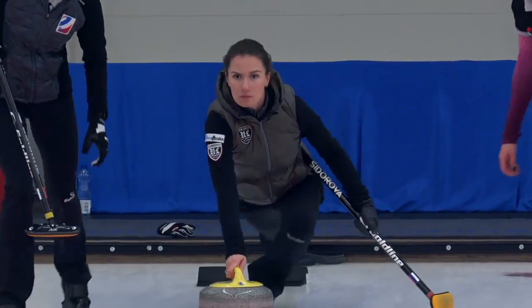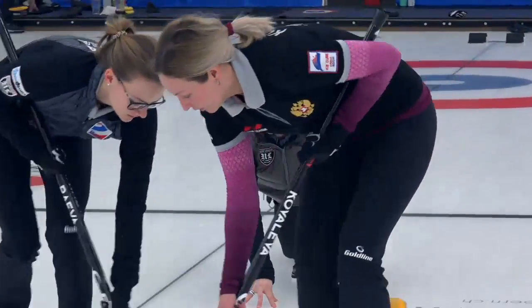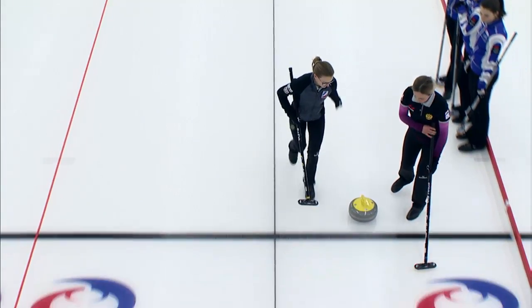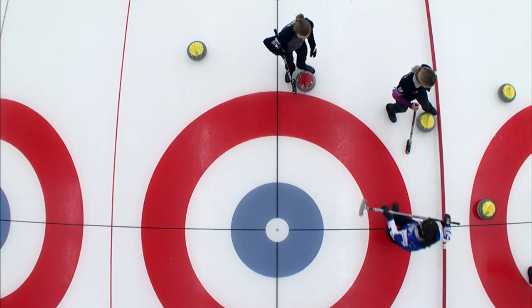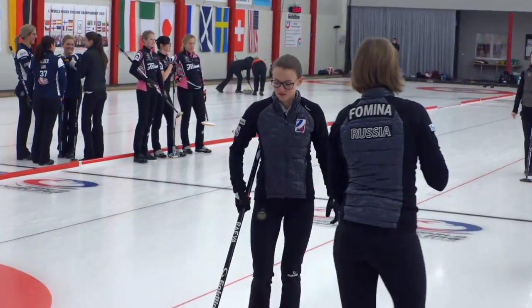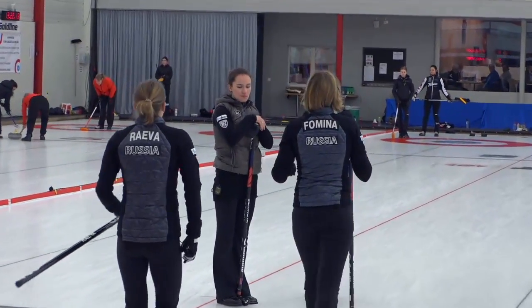Last rock here in the first end. Sidorova will be wanting to probably either clear it completely or hit it on the nose. And it looks like she's going for the clear. And blank the end. And with that blank, the Russian team will maintain the hammer going into the second end here at the Bern Ladies International.